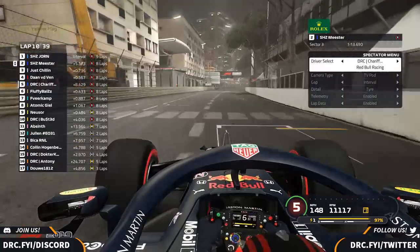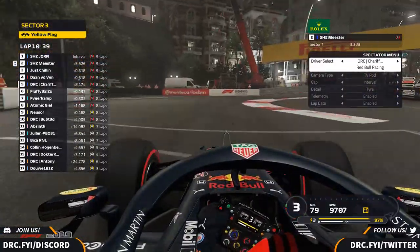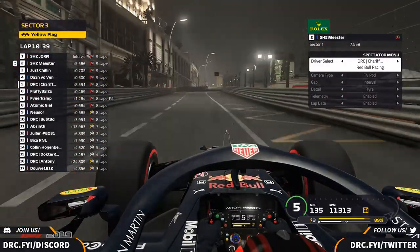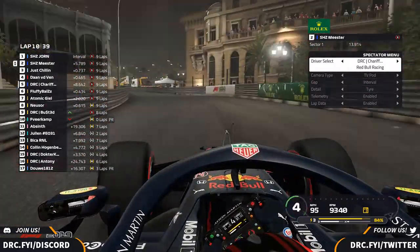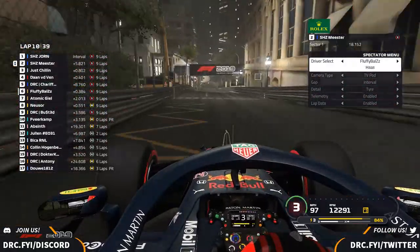So Jorn's lap was a 13.6. Maester's lap 14.6. He's just lost a whole second in one lap, and obviously that then has an effect on Just Chilling and Dan behind. They've lost a second, or just over a second, to Jorn as well, as Vivica drops into the pits.